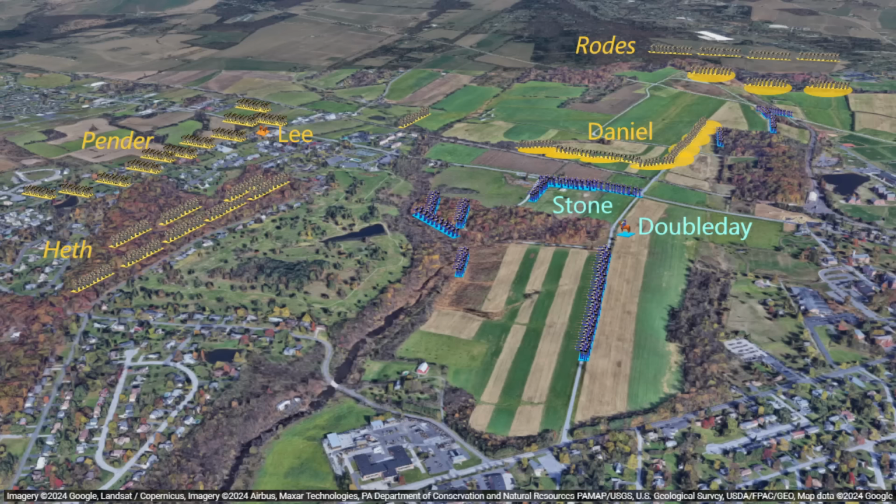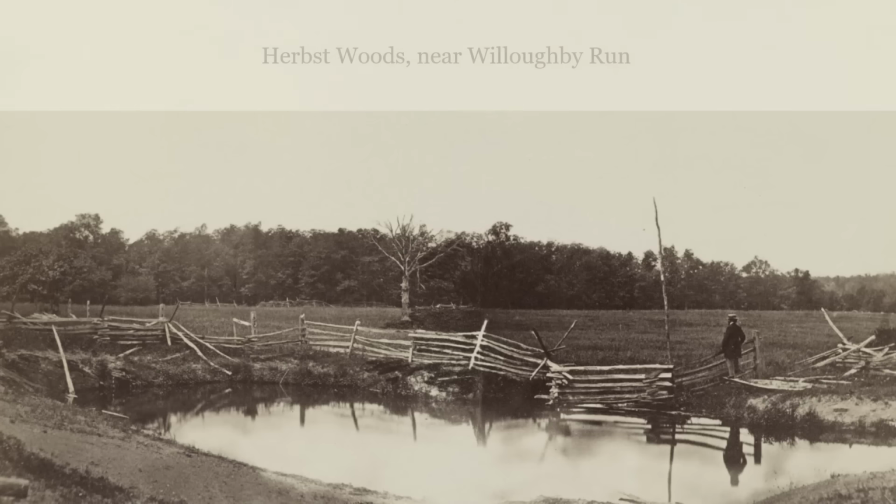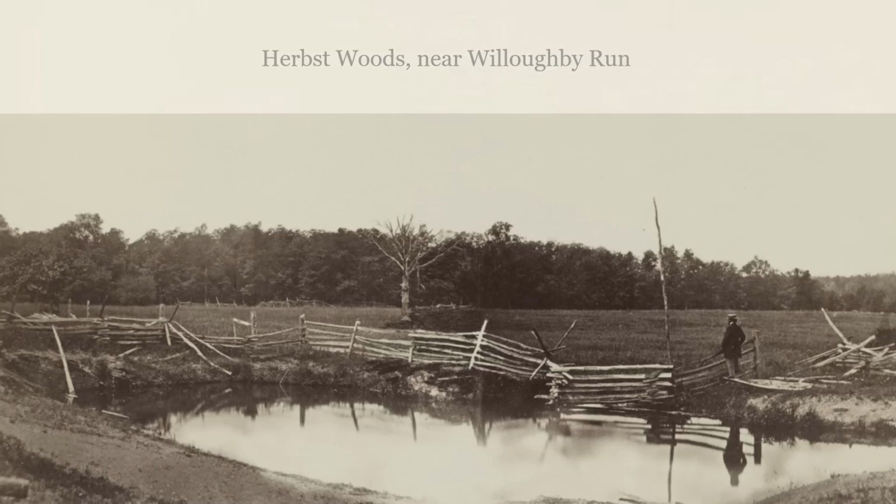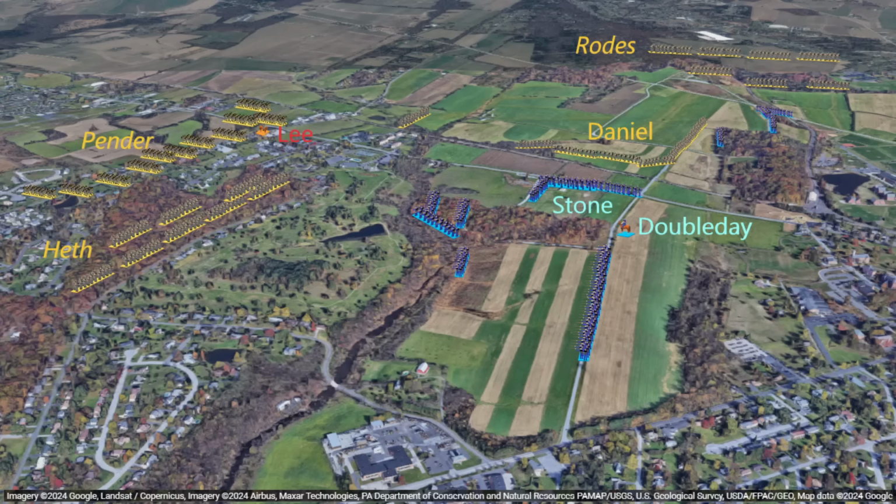He had arrived in time to see Rhodes' division stalled at Oak Ridge. Lee's first assessment is that Heth's division had been mauled on its first attack on McPherson's Ridge earlier in the morning, and he is now watching a second division, Rhodes, being stalled in real time. Longstreet's corps is way back up the Chambersburg pike. At this time, Lee will not commit to another attack across Willoughby Run.